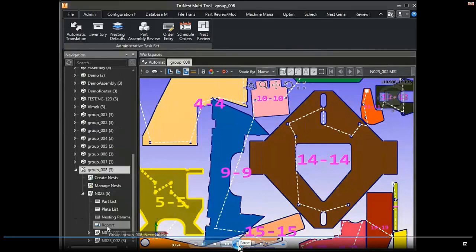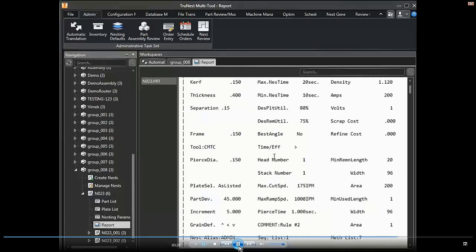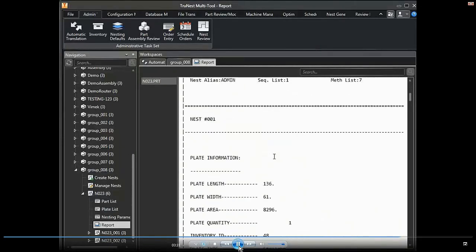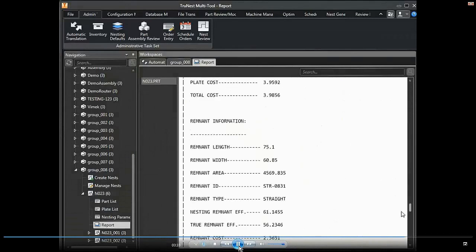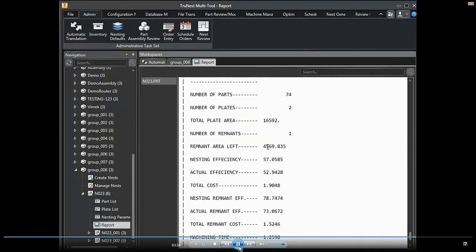Okay. So we're also going to generate a full report of everything we did, and that goes back to the reporting to the ERP system. But this also includes things like efficiencies, and so it helps you to track the efficiency of each nested plate. You can also see here we've got another interesting value we track, and it's cost. So not only do we tell you how much of the material you used versus how much was scrapped, we can also tell you the cost of your nest.